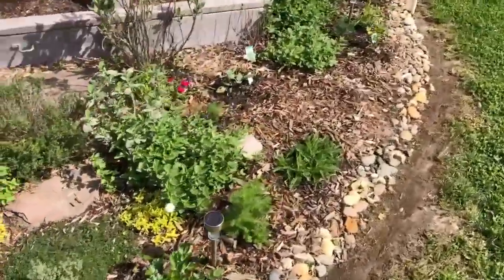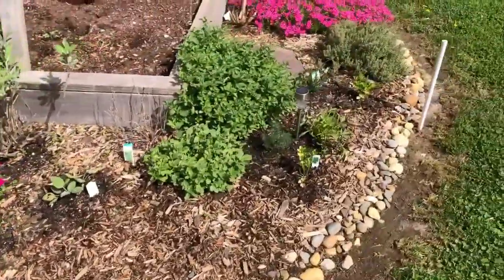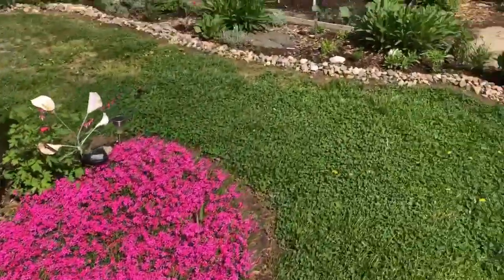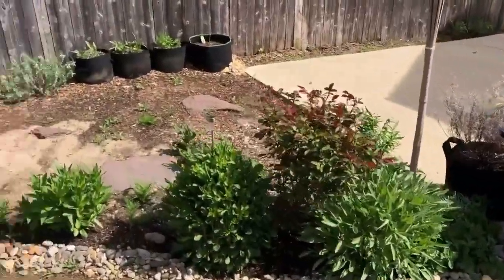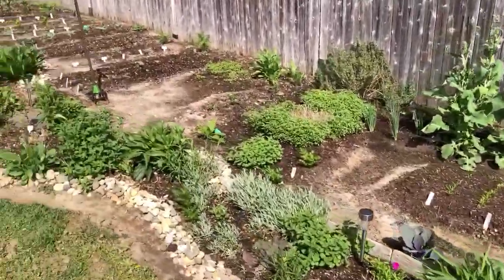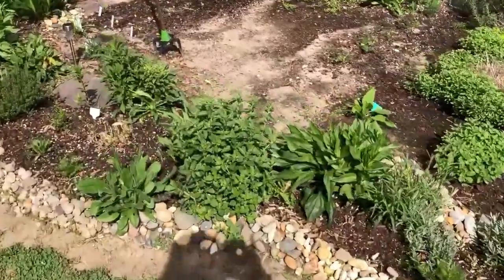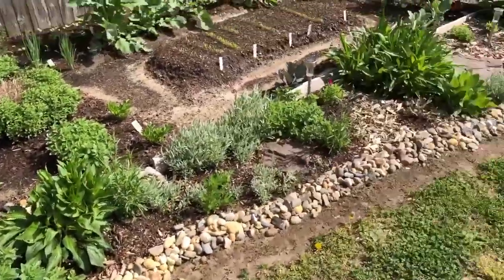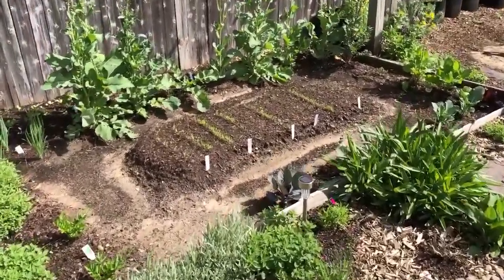And what else we got? Oregano. I just harvested a whole lot of oregano and I dried it in my dehydrator. And now I'm going to make my infused oil with my fresh oregano. And I see I have more oregano to harvest right there. Some of them I left because it's going to get a pretty flower.